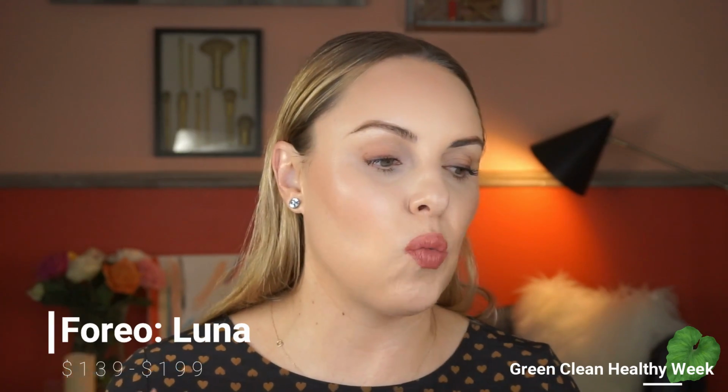The Foreo I actually have and I cannot find for the life of me, and that'll show you how much I've used it. The Foreo I've seen online reference from $139 to $199. They definitely have come out recently with different types for different types of skin, so sensitive, normal, oily. So that's really exciting to see them come out with it. And all that's changed on there is the type of silicone nodules on there, how big they are, how soft they are, and so it's a great tool.